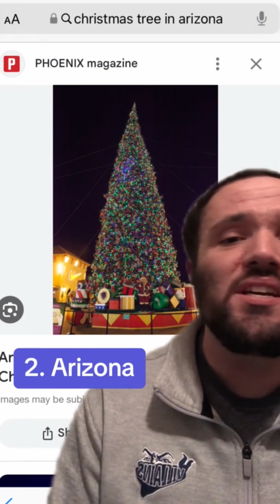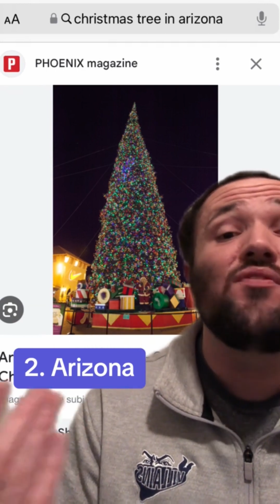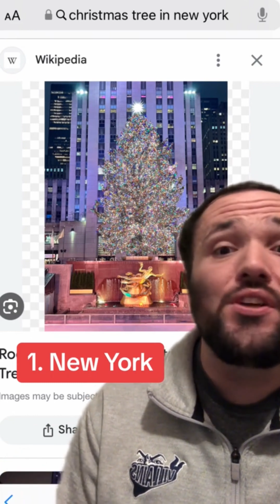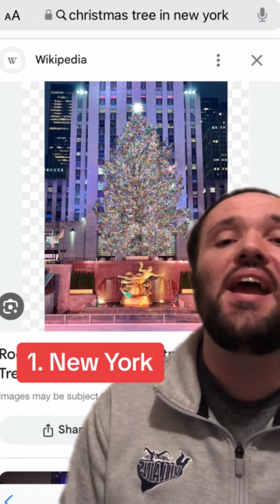This tree is gorgeous. Love the bright lights and all the decorations. Even got some gifts down below. Santa Claus, a gingerbread man. This one is fantastic. And number 1, it's just gotta be New York. Although I love the tree that Arizona had, this is the most iconic Christmas tree in the world. So gotta put Rockefeller Center number 1. Always a gorgeous scene.